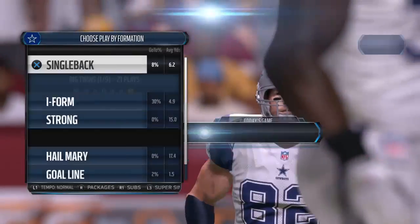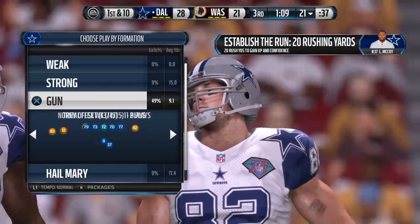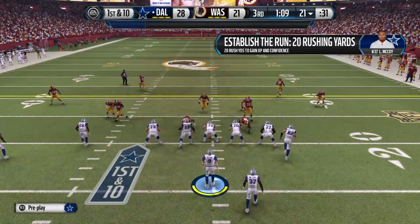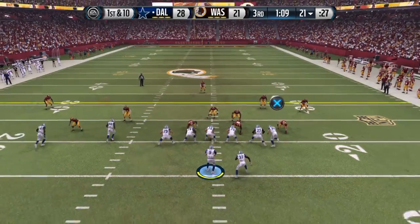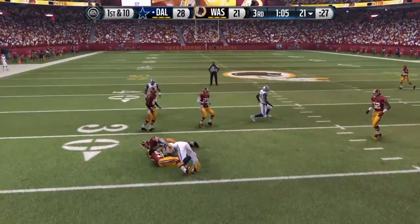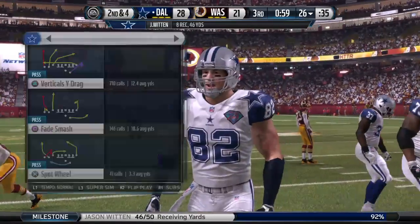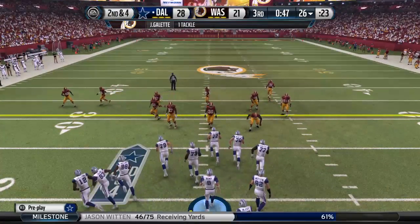Witten's shown today that it's not how you start, but how you finish. He wasn't targeted much early, but that certainly has changed. Well, sometimes what happens during a football game, the defense, they slow down as it gets later in the game. I think that's what we've seen here today, and the tight end's taking advantage of it. Tony Romo hits Jason Witten with that pass. 8th catch today so far. The Cowboys are in front thanks to their quarterback. Romo's had a huge performance in this one.